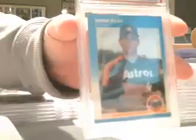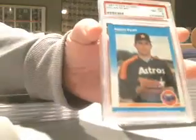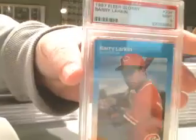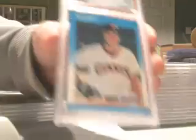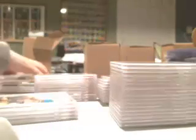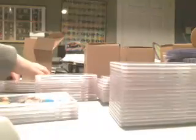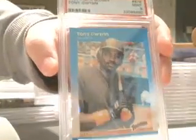Alright, so we got Glossy Ryan. Barry Larkin. Clark. I just do these real quick just so everybody can see them, that they came back. It's not like they're for sale or anything by me, so I'm just going as quick as I can just to show that they're here, they're holdered, and that they will all be packed up soon and back to their rightful owners.